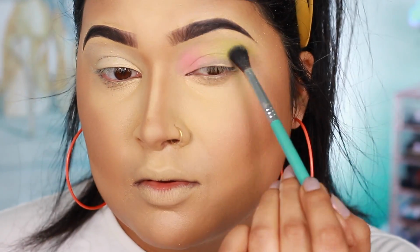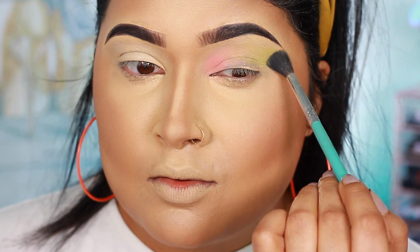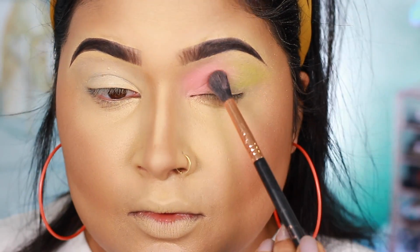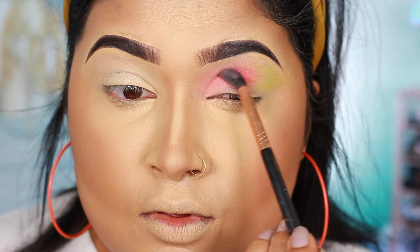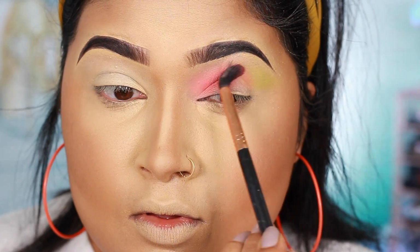That let me down a little bit, so I wanted to pop another color in the middle of these two colors just to make up for it. Now, taking this beautiful neon color, I'm going to pop that with the very same brush into my crease. I'm going to build this color up and then slowly start blending it out into the other colors that we've got going on.